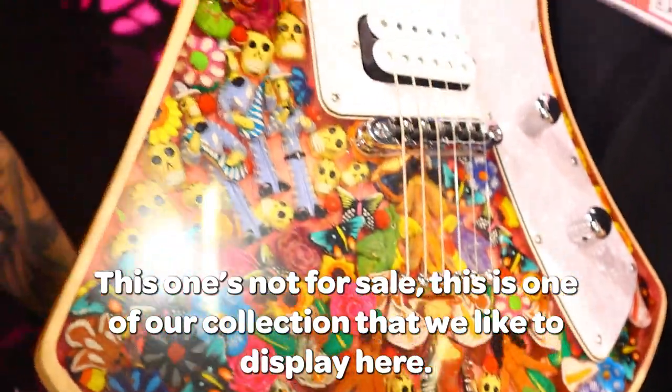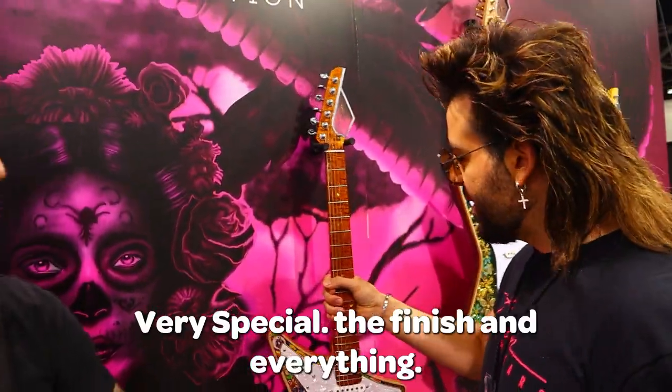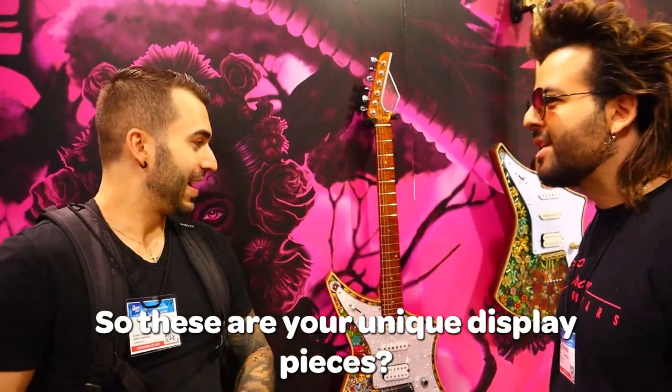Wow. And these ones are not for sale. I mean, this one is a collection that we kind of display here. So it's very special, the finish and everything. So those are your unique display pieces. Right? Yeah, that's it. I mean, it's part of it.